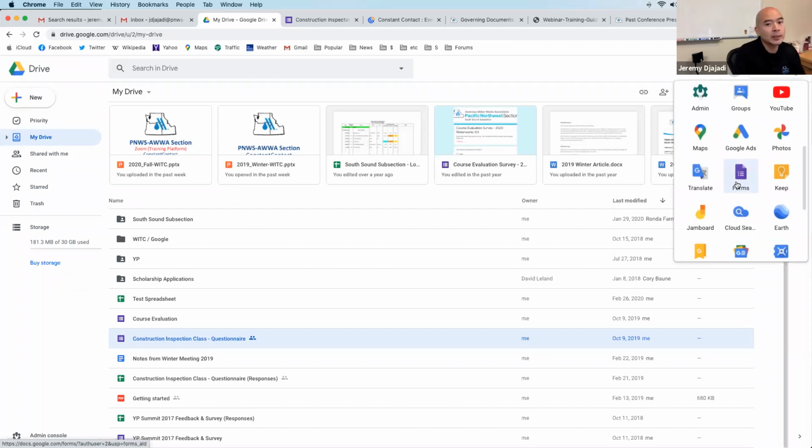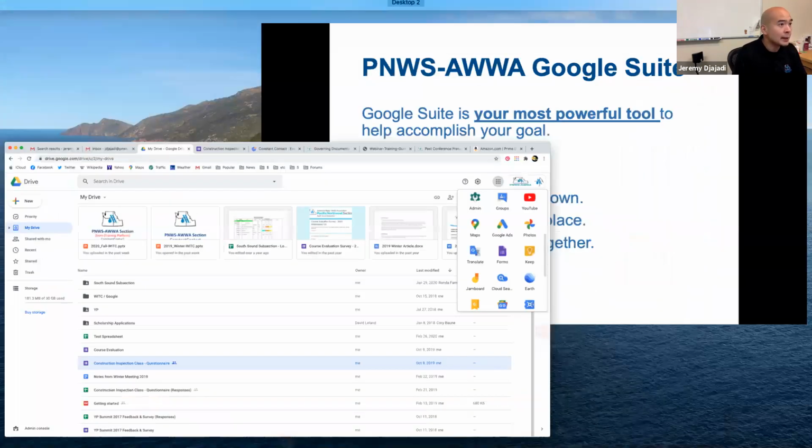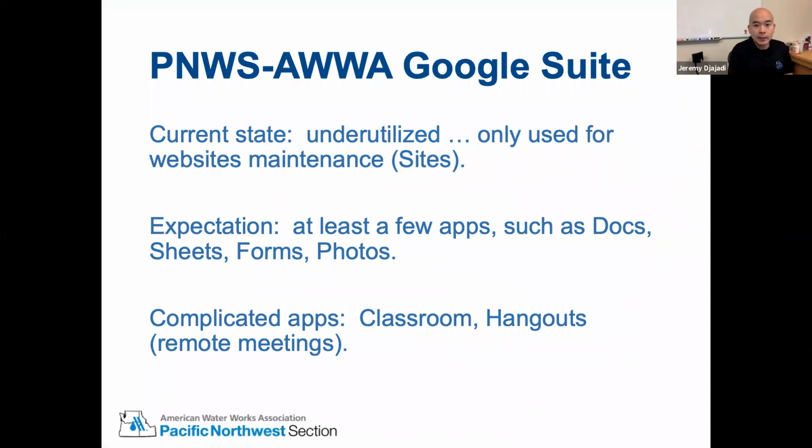So Google Suite does give you a whole lot of things to play with in order for you to have meaningful trainings, making it really beneficial for the entire subsection or committee members, so that they can gain the most out of your committee or subsection. So Google Suite, right now, is still underutilized.